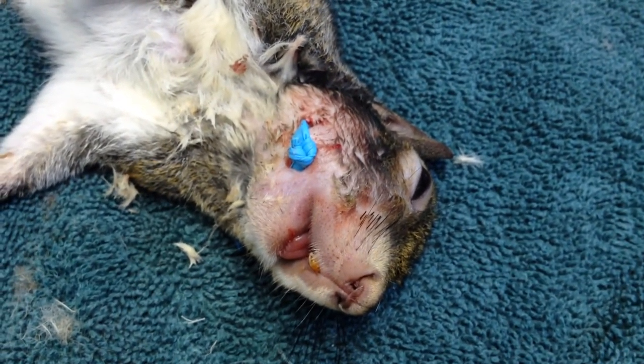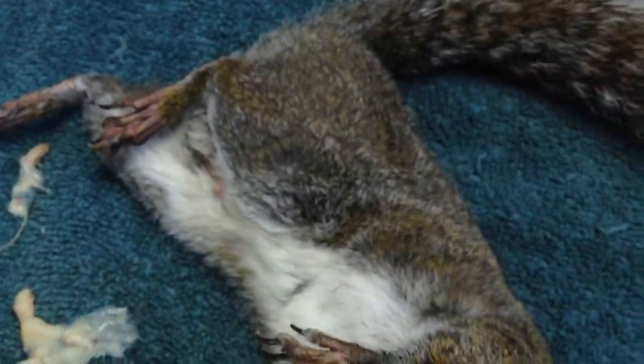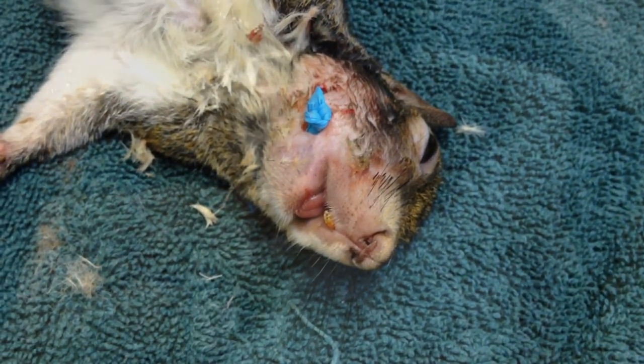All right. Here's our little buddy. That blue thing is a drain in his cheek. The abscess actually ruptured to the inside of his mouth as well, but we got it now to the path of least resistance to the outside. And our little buddy here is going to be waking up any second, and we are just getting him ready. Okay, that's it. Pus cam out of the way.